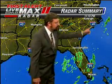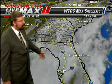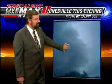Look at the precipitation across Florida and off the Carolina coast. Nothing happening across here, just the clouds that we have across here. Clouds that brought us some interesting pictures.